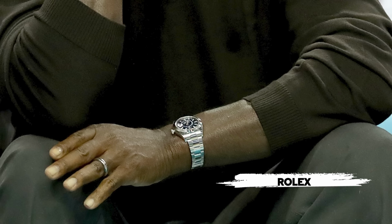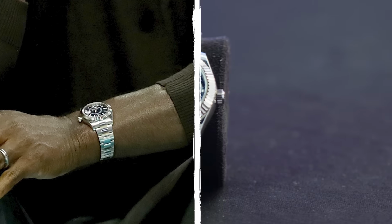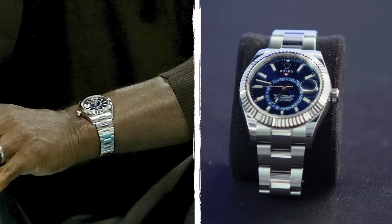I don't know too much what I'm looking at right now. This is a Blue Sky-Dweller. Everyone wants that blue face or the green face. It's cool to see MJ go from some of these crazy expensive timepieces to rocking something at everyday casual wear.